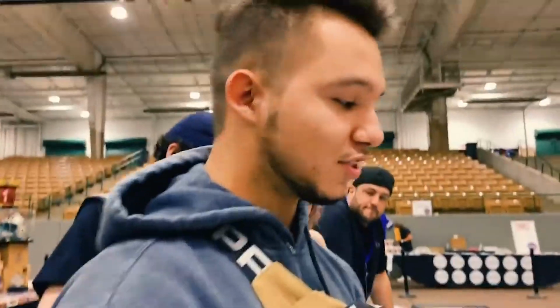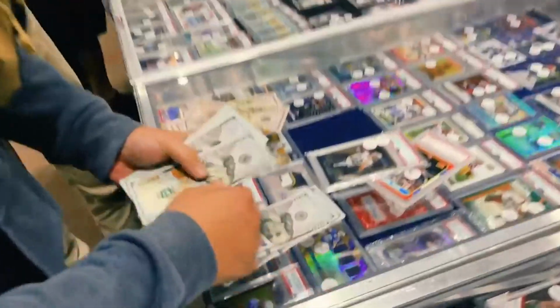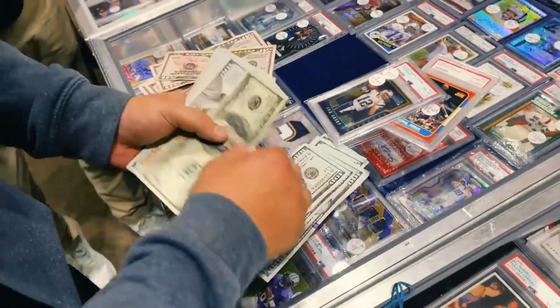What'd you just pick up? So we just picked up a Michael Jordan Fleer PSA 8 and a Tom Brady Bowman Chrome PSA 9. PSA 8 for 10K cash. I might have to borrow some cash on it. Uh-oh. 3, 4, 5, 6, 7, 8, 10.